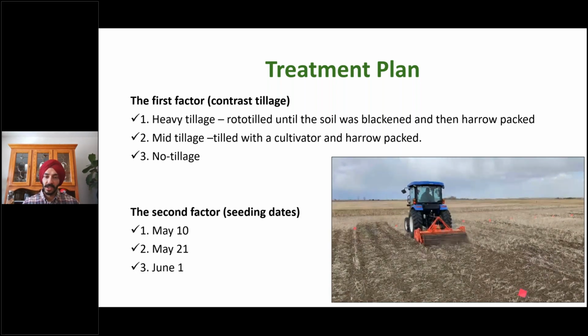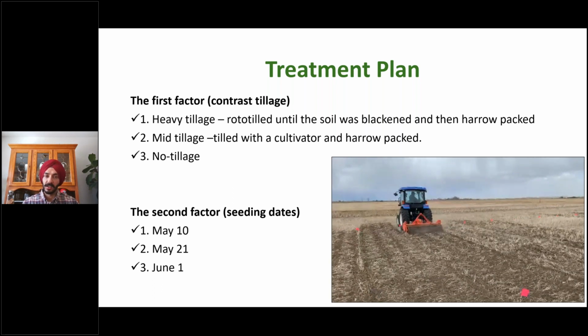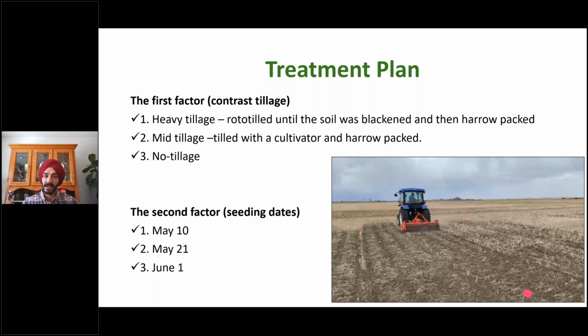So this is just to give you an idea what heavy tillage looked like. We went with the rototiller on our small plots, and then they were harrow packed. For the medium tillage, you can see in the photo up on the right-hand side, it's a medium tillage plot, and you can still see some stubbles. The plots were cultivated in this case, and then we had a no tillage treatment. The dry beans were direct seeded into the stubbles.